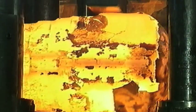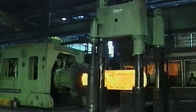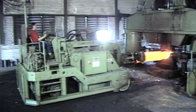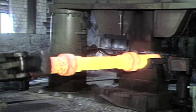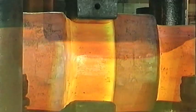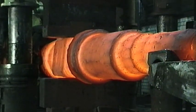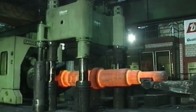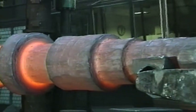This time-consuming procedure makes open die forging significantly more expensive than drop forging. For this reason, it is mainly applied if batch sizes are too small to justify the expenditure for the production of a die. Another important application field is for parts that are too big to be formed in a die, such as crankshafts for ship engines or shafts for power-generating turbines weighing more than 100 metric tons.